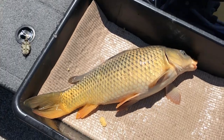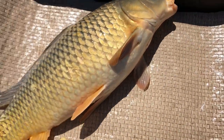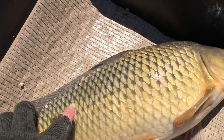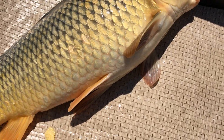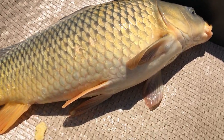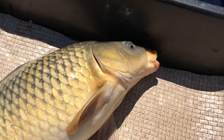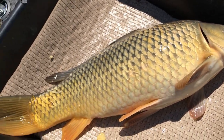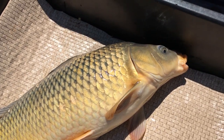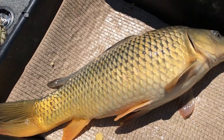Okay. Here is number three, folks. Not quite 10 pounds. But perfect health. This here is my carp bait. He flipped a few times. I don't know if he's full of eggs, or if he's a male. I can't tell male from female carp, but all the scales are here, no damage, beautiful healthy fish, nice colors.